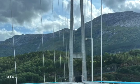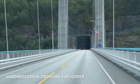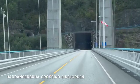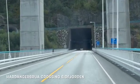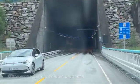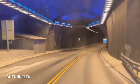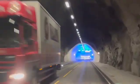Then it was onwards towards Granvin, where in several places the fjord was actually under the road. Then there was an 8-kilometre tunnel, followed by the Hardanger suspension bridge, leading to another 1.5-kilometre tunnel, both of which had a roundabout inside to another tunnel.